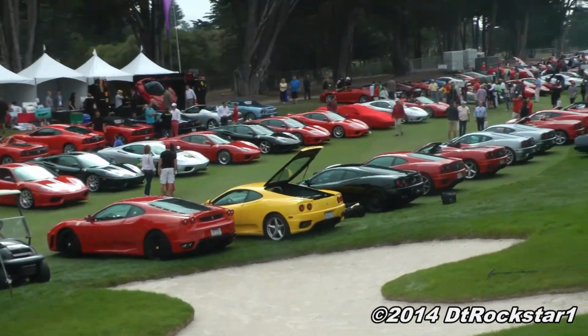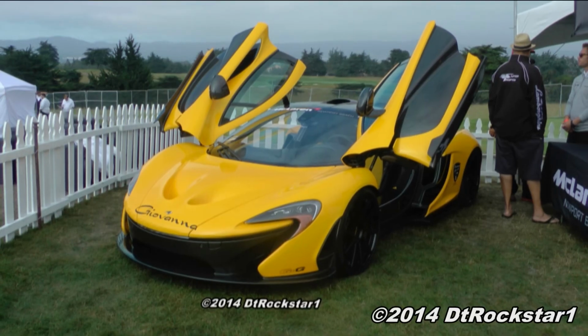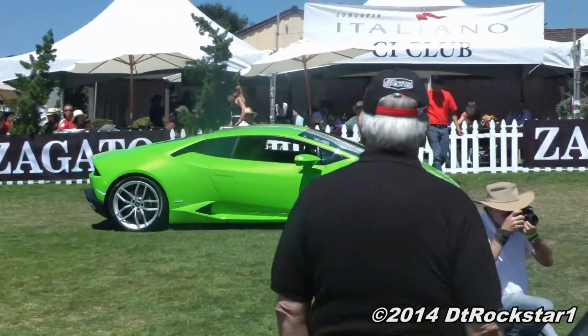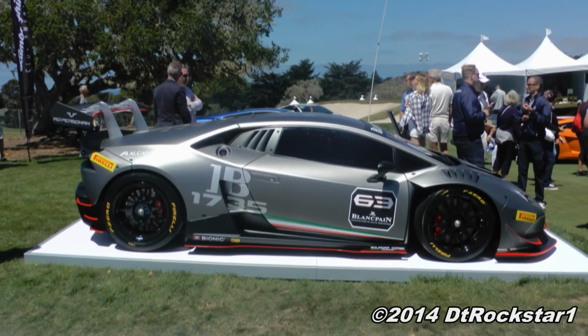The next day was spent at the Concorso Italiano, which was just a sea of Italian cars as far as the eye could see. It was my first time seeing the Lamborghini Huracan, which I'm really starting to like, as well as the Huracan Super Trofeo, which was just badass.